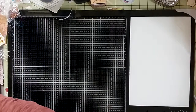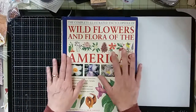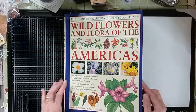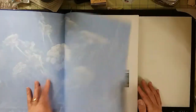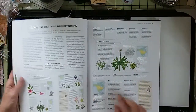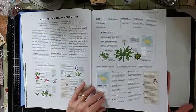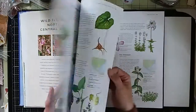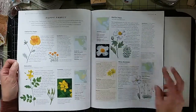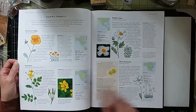And then the last book of my purchase is the Complete Illustrated Encyclopedia of Wildflowers and Flora of the Americas. That's a mouthful. And this one has a lot of photographs in it as well, but it also has these really neat pages with flowers and maps and where they are. And then when you get toward the back of the book, we are right back to, like, here's a photograph and here's an illustration of the flower, a couple of different illustrations.